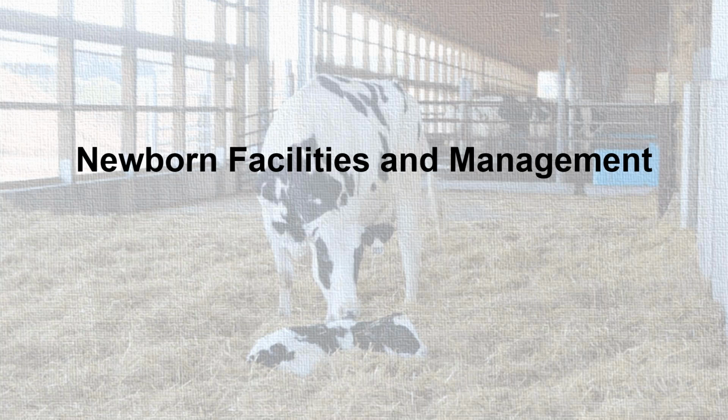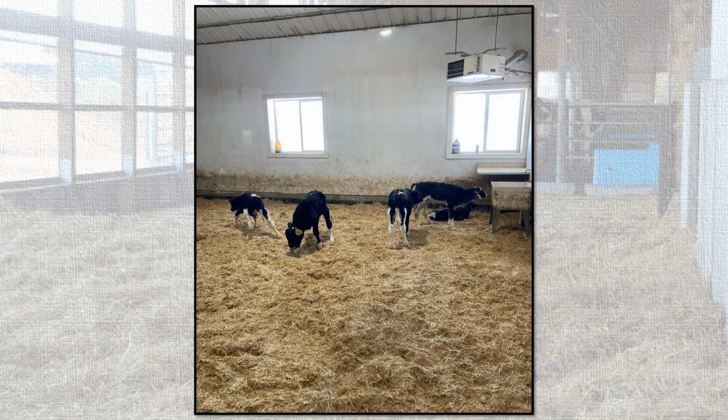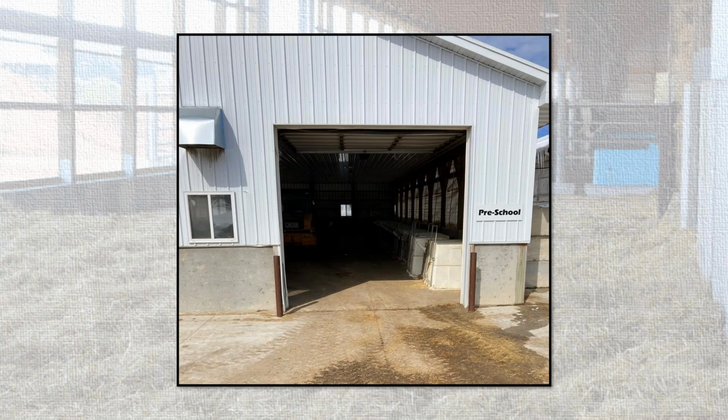In the name of time, we're going to scoot through some of these newborn facilities. The nursery was designed just to be a drying area for the calves. So these areas have to be really clean, with attention to ventilation. As we all know, moisture in these pens and air can be a problem. Water gives bacteria wheels. So these have to be really, really spotless and really well maintained.